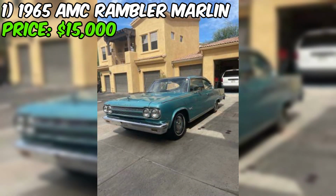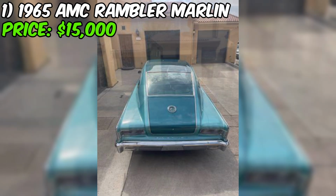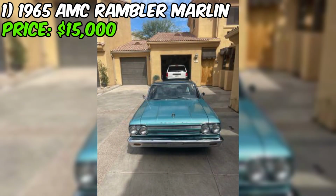First off, just feast your eyes on that gorgeous blue paint job. The seller claims it's all original and shiny as can be, with no rust, dents, or dings to speak of. The chrome is also said to be in tip-top shape, gleaming like it just rolled off the showroom floor.